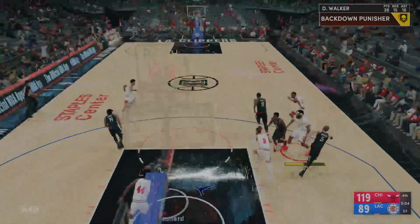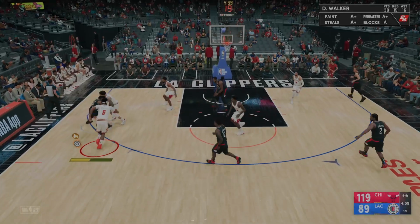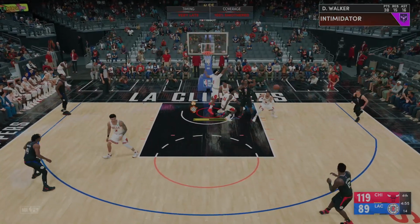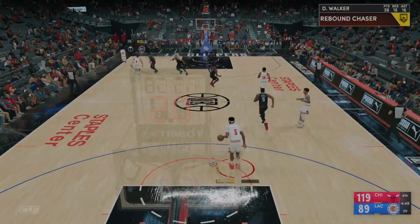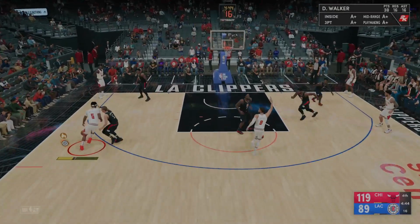And the Clippers making a change here. Mann's checked in. Bledsoe outside. Leonard. And the rejection by Bradley. And again, no good by the Clippers. For Chicago, they've gone 8 of 10 from the field here in the fourth quarter. Really getting it done.